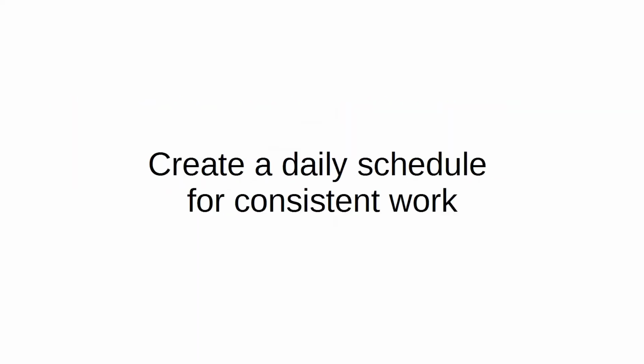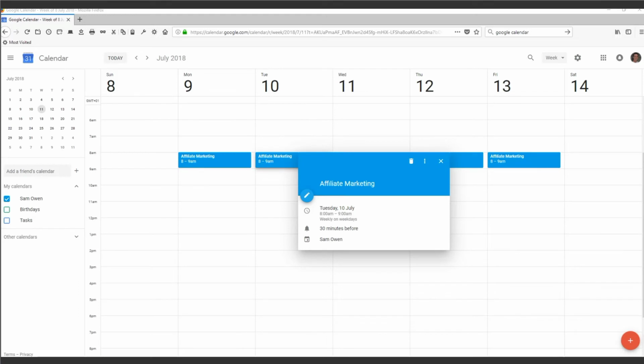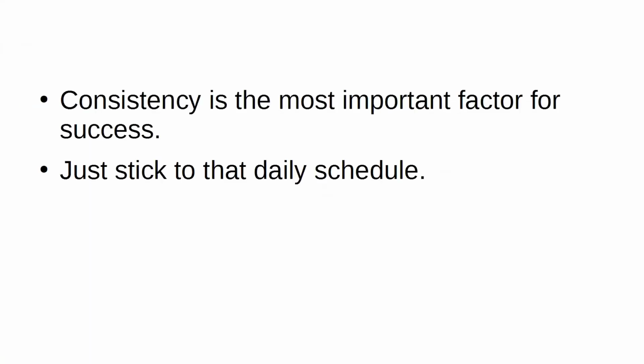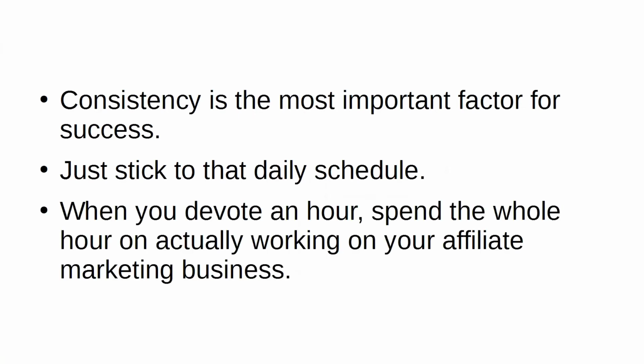Create a daily schedule for consistent work. Even if you have only 1 hour to spend on affiliate marketing every single day, do it. Stick to 1 hour. Regardless of how sick you feel, regardless of your emotions, just stick to that schedule. Consistency is the most important factor for success. Just stick to that daily schedule. When you devote an hour, spend the whole hour on actually working on your affiliate marketing business. Devote at least 1 hour to only industry research every single day.